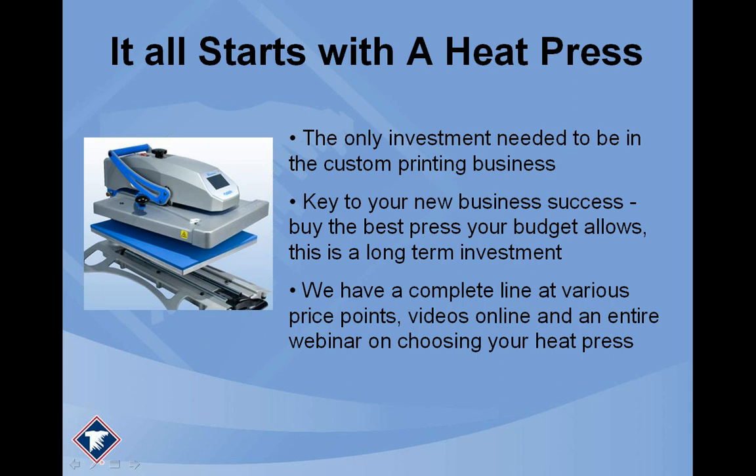There are questions we can ask you about the size of your business and how much you think you're going to use the press, and we can help you judge which press is best for you. And I promise you that we have a press at your price point for your purpose. If you just give us the information, we can get you there. So it truly all starts with the heat press.